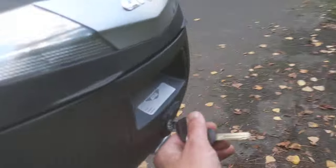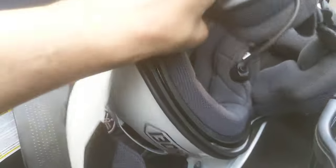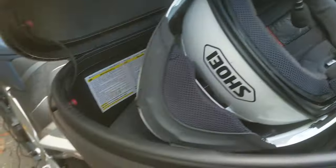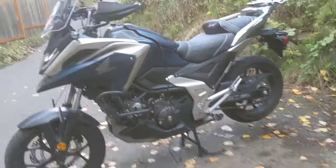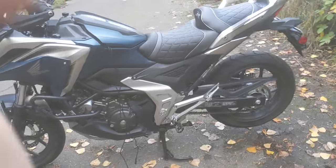And this is what I typically do. So I put my helmet in the top box. Got a spare cap in there. Yes, Yamaha. I still love you, Yamaha. And my gloves go back there. And when I want to look more sporty, I just take the top box off, which I will do right now again. Boom. I don't know. Looks sleek, but also kind of muscular too.